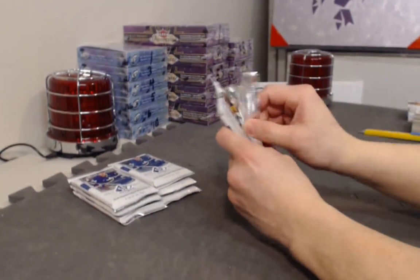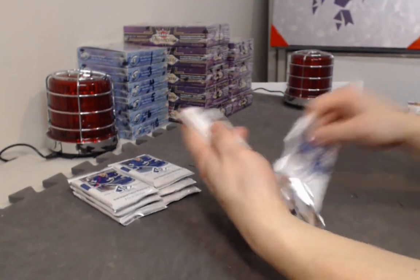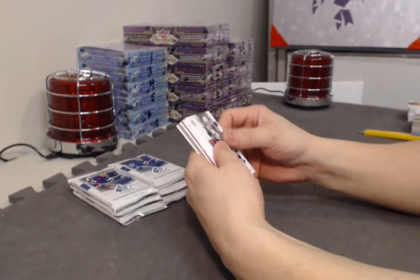Do any of you guys want to split a box? Maybe go four ways and split a box? Maybe you guys could do divisional or something like that, so it's a little more affordable.